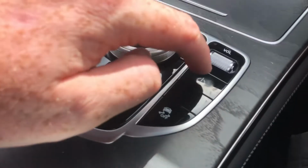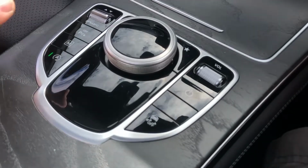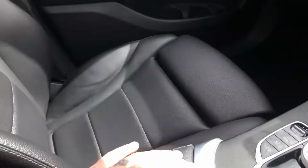You've also got your volume control, push button for your power. Of course, you can turn the media system off just here. And then what you can do, you've got your traction control as well. Again, this oscillates, rotates, and is a keypad. And then you've got your Artico leather on your armrest, white stitching. Click the button, lift it up. You've got your dual media interfaces, and of course your SD card, which is currently taken up with the satellite navigation.